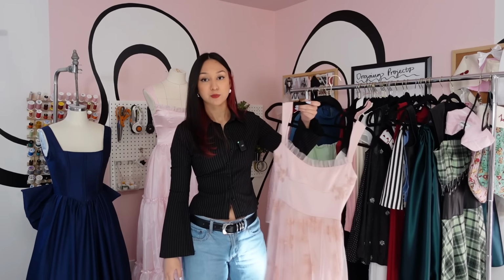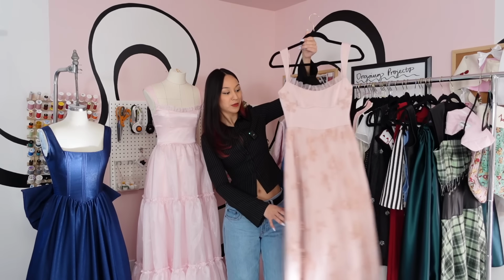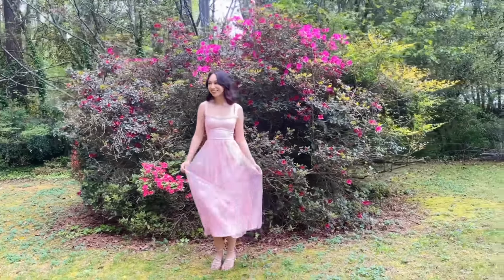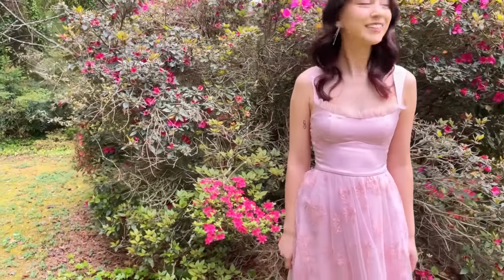The third thing in this pattern set is this dress, which I made for one of my friends' wedding. I decided to do an applique lace right here. I did a little lace layer for the skirt. Yeah, she's gorgeous.